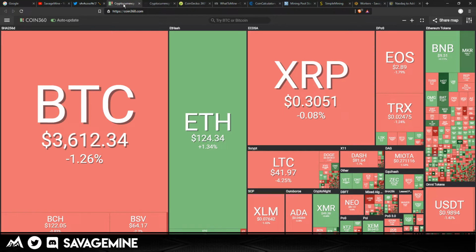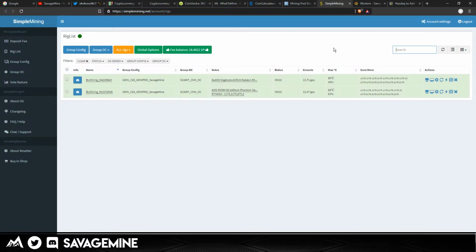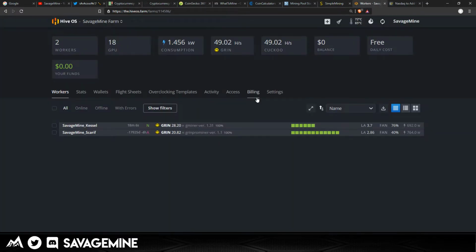Let me show you what I am currently mining. It should be no surprise. I am still mining Grin. I've been working on trying to mine C31, Cuckaroo 31, but I cannot figure it out just yet. And I don't think that it's even totally worth it, to be honest. From what I've been reading, it's not really more profitable or anything like that. I could be wrong, but that's just a brief thing of what I was looking at. Said that it might not be worth it, at least on AMD.